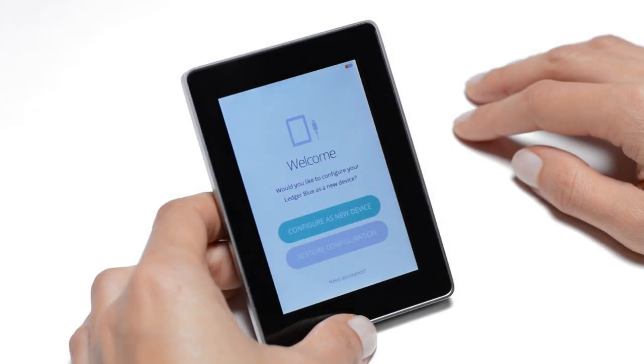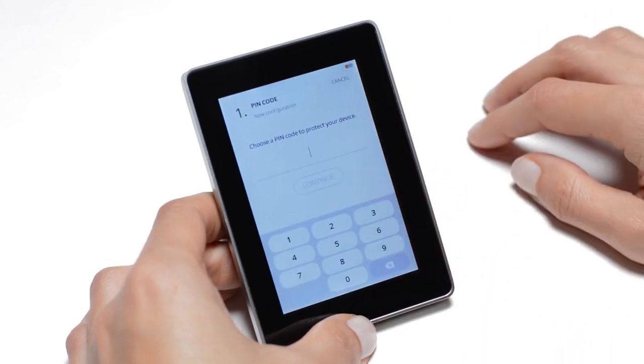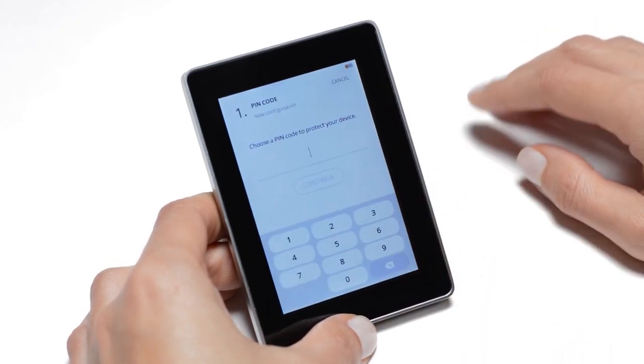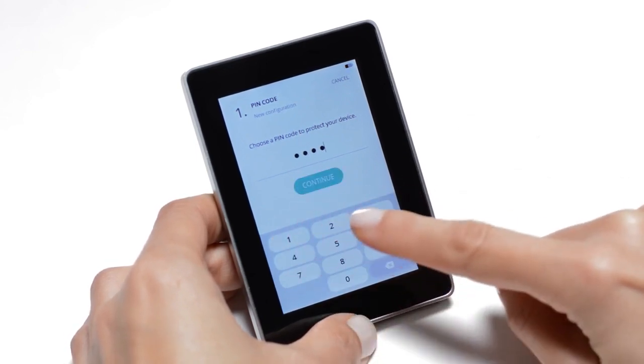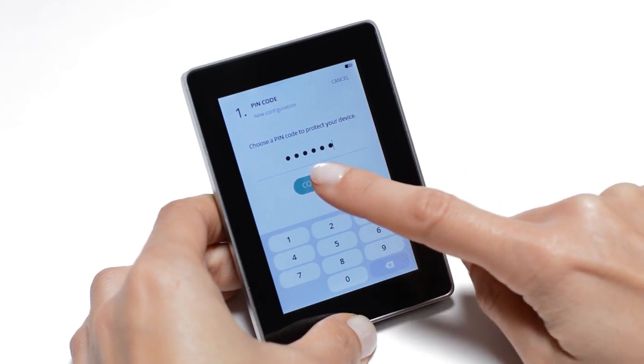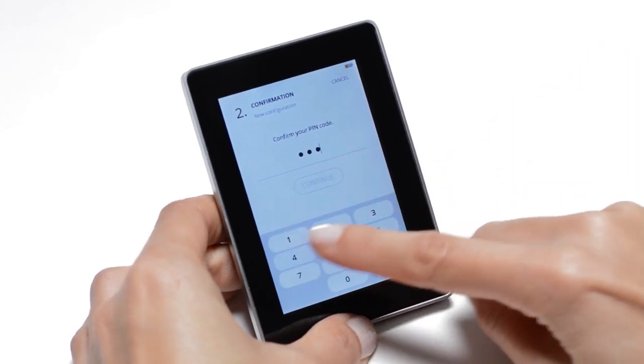To initialize your Ledger Blue, first tap on Configure as New Device. Choose a custom PIN code. This PIN code can be 4 to 8 digits. In our example, the PIN code contains 6 digits. Click on Continue and confirm by re-entering this code.